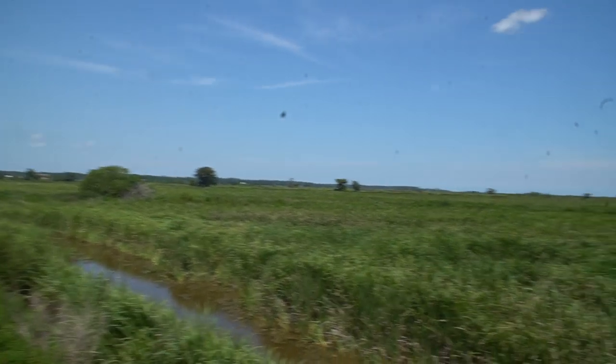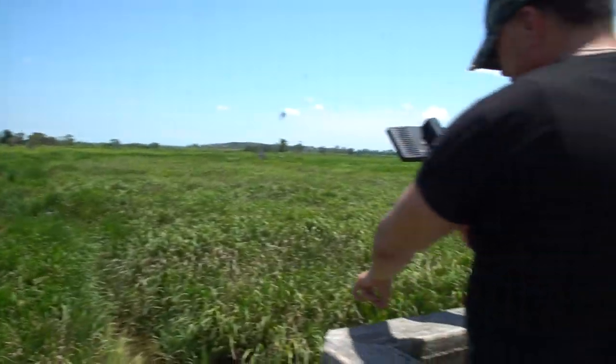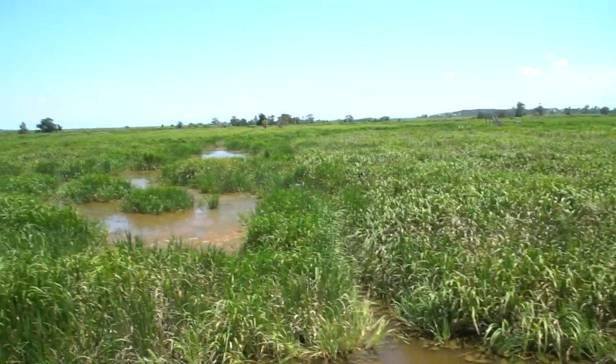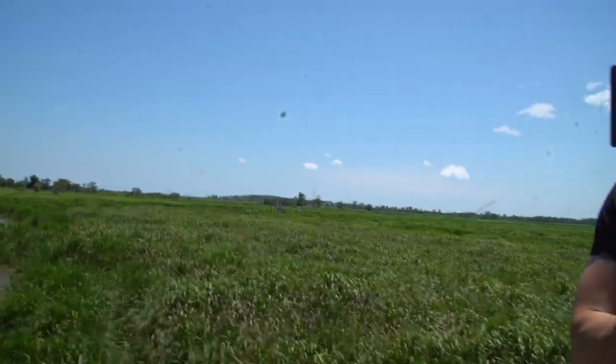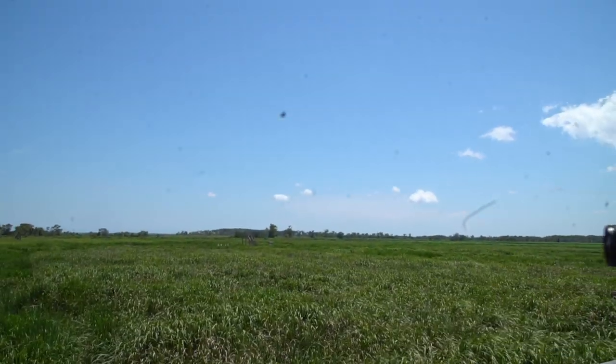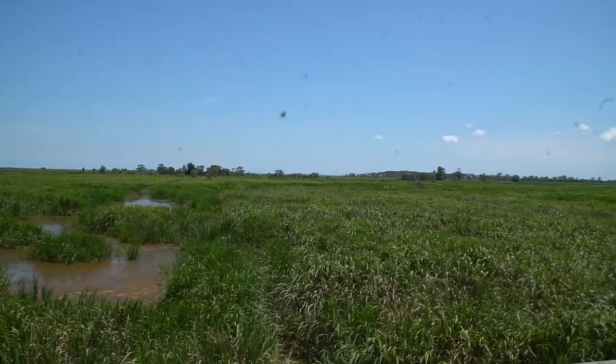Very cool. You guys want to walk through this to that one? Sure. Let's go. What's going to happen is this will be the last footage when they find the cameras after getting eaten by alligators. Less traveled.